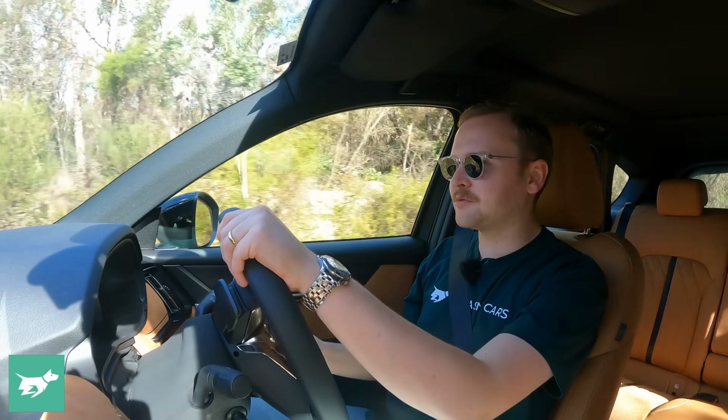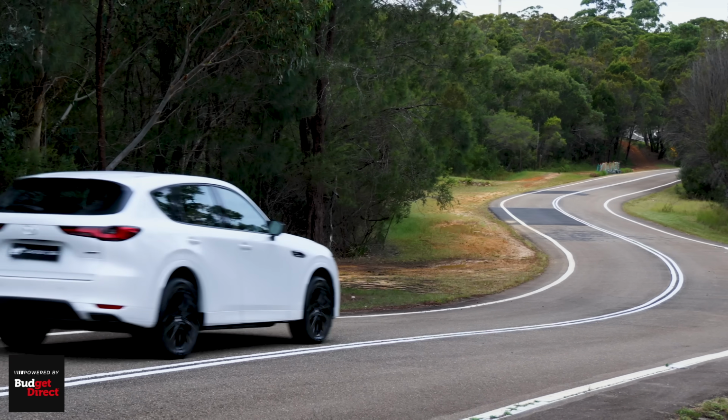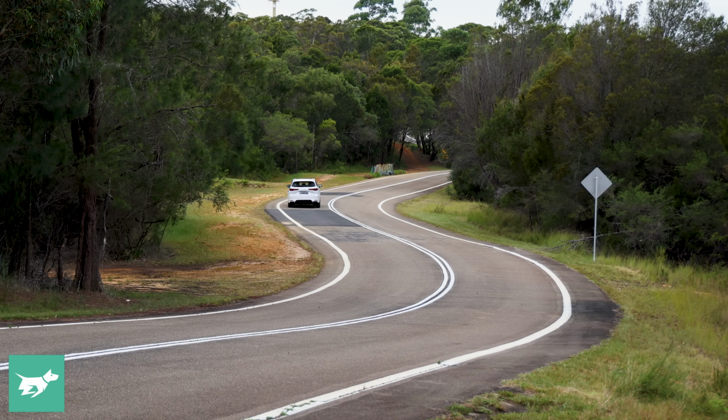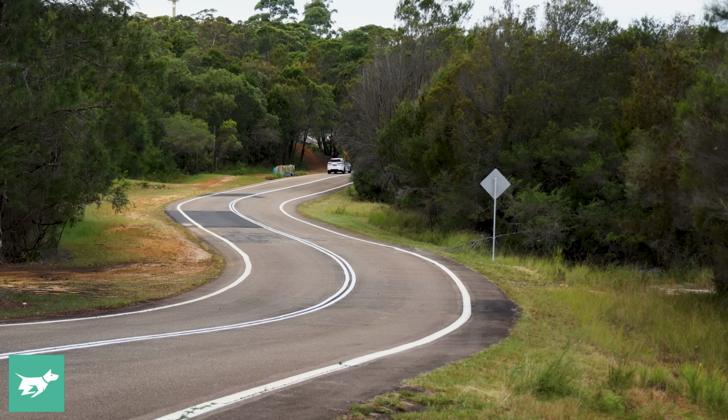But it is noticeably better than before. I'm going to go ahead and call it about a 40% improvement in the ride situation. Now, it's still firm, it's still quite sporty, which I think is Mazda's intention for the CX-60. This car isn't meant to be soft and floppy, and I've read a few media reports suggesting that the change was intended to make it softer. I don't think that's true.